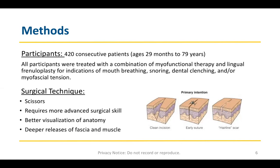It is also important to note that all patients received at least 1 month prior of myofunctional therapy and 2 months post-operative myofunctional therapy following their surgical treatment. As you can see in this diagram, the surgical scissors and suture technique requires advanced surgical skill, better visualization of anatomy, and thus leads to deeper releases of fascia and muscle, resulting in an eventual hairline scar beneath the tongue.